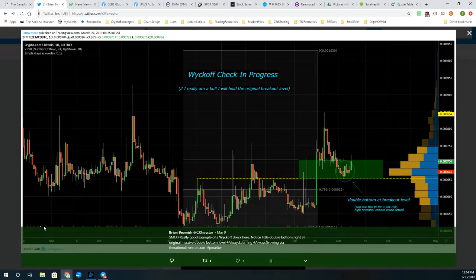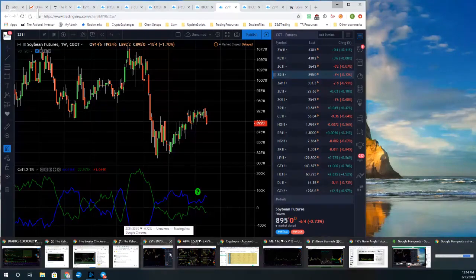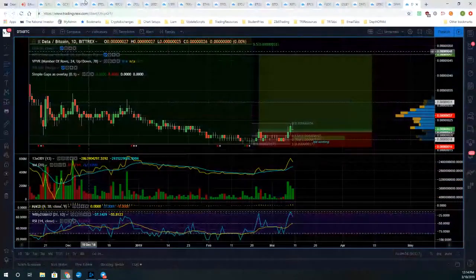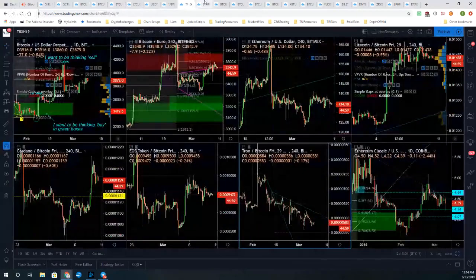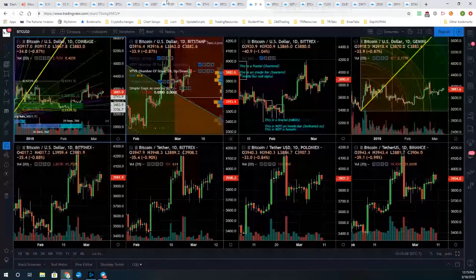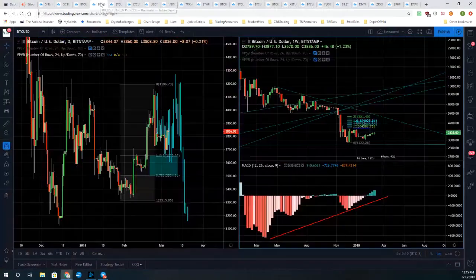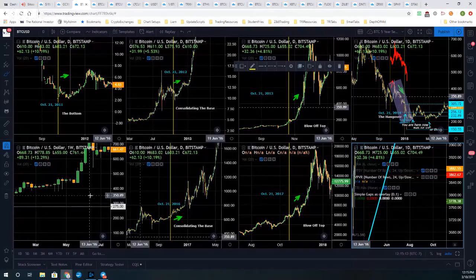And I think I had made reference to this earlier. Bitcoin did exactly the same thing back on that auction event. And I would argue this was absolutely textbook Wyckoff. Where the hell's that chart? Where do I have that? I think I have it over here somewhere. Yeah, here.